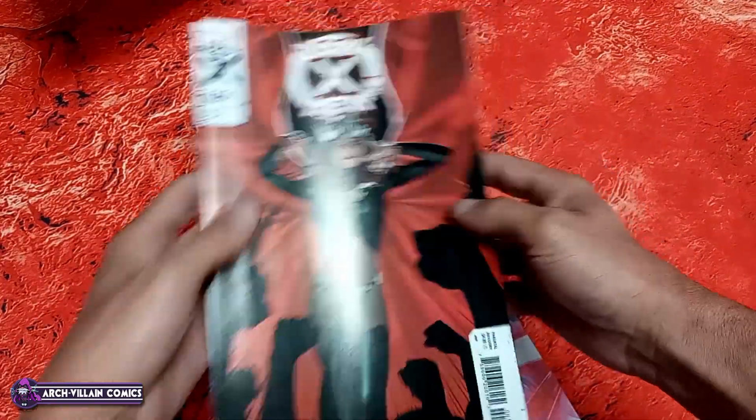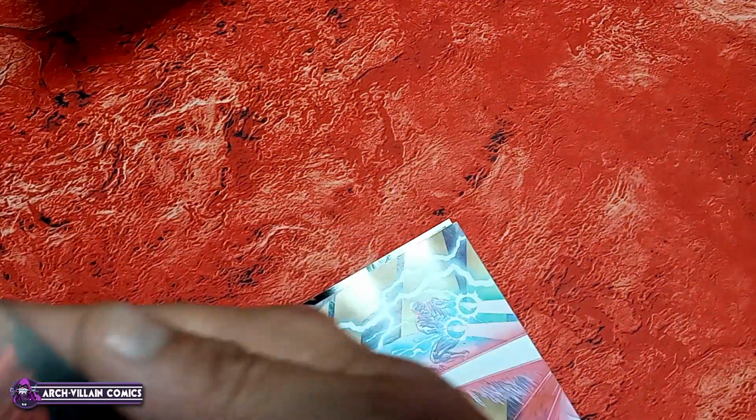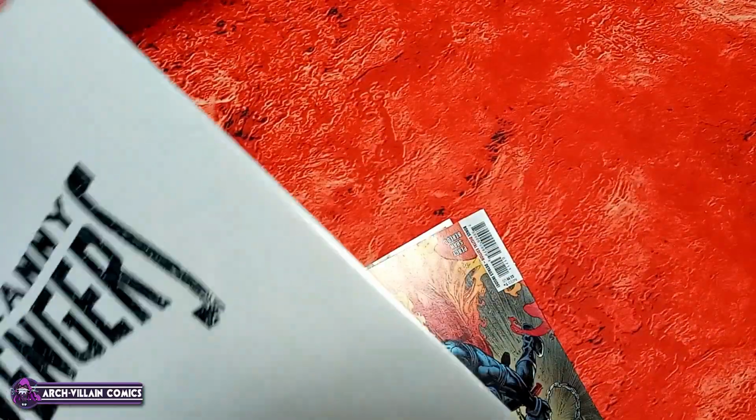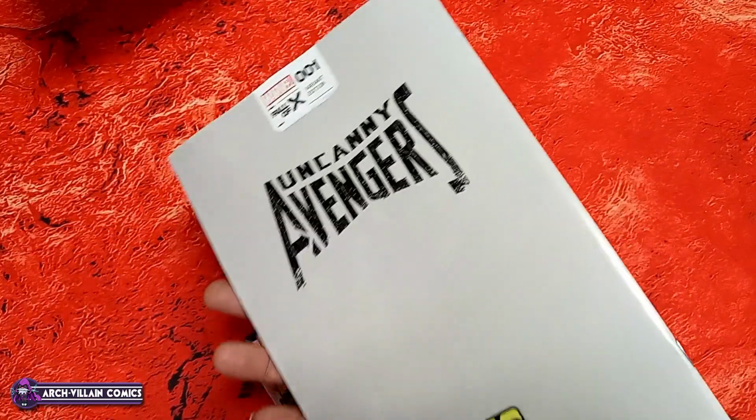Dark X-Men, number 1. This is a variant cover by, I want to say Adam Hughes, but maybe not. And this is the connecting cover. This particular one is Uncanny Avengers number 1.